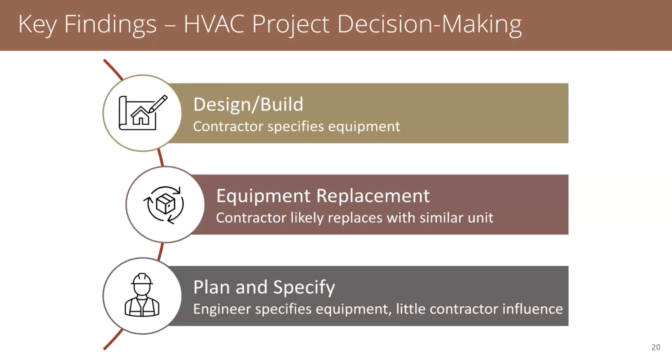Equipment replacement projects, in which the contractor is replacing a piece of equipment that is part of an existing HVAC system. In these cases, the contractor typically specifies the equipment, but they may be constrained by the infrastructure that's already there. And we'll get into more detail on that in a few minutes. And plan and specify projects, in which the contractor bids to install an HVAC system that someone else, typically an architect or engineer, has already designed. We most often discuss these projects in the context of new construction, but it's also possible for equipment replacement projects to be plan and specify. And we're going to briefly talk through the important drivers of HVAC decision-making under each project type.